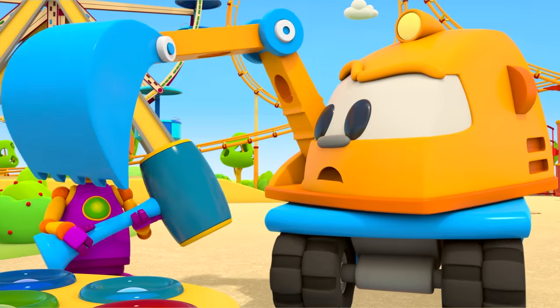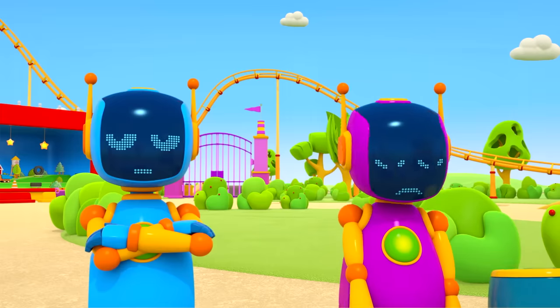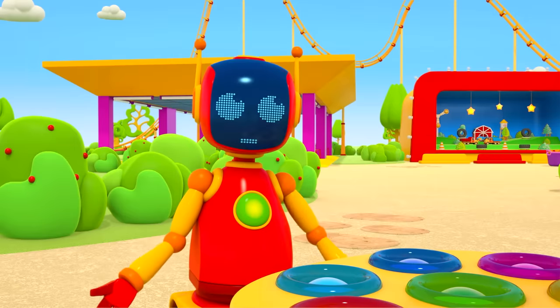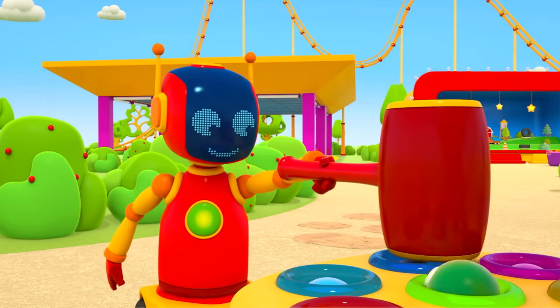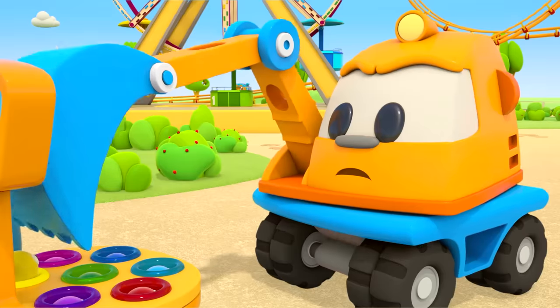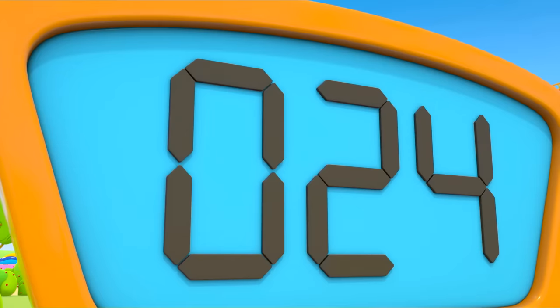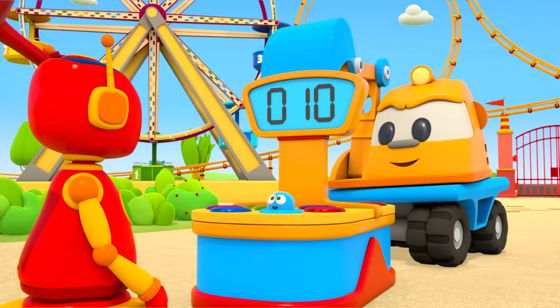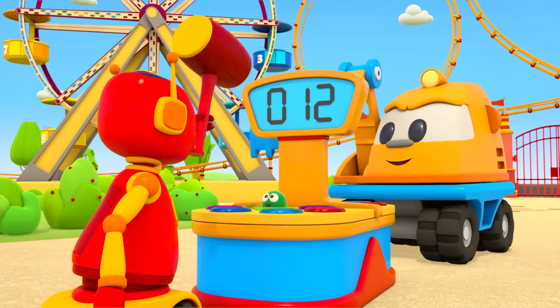Hey, don't get in the way. Let's play one more time. I'll win for sure this time. That's not very honest, Scoop. It's the robot's turn now. Scoop is trying to win, but the robots are tired of waiting.